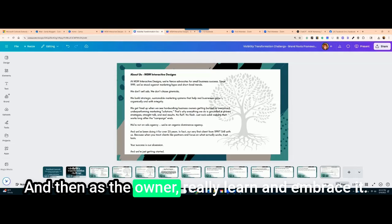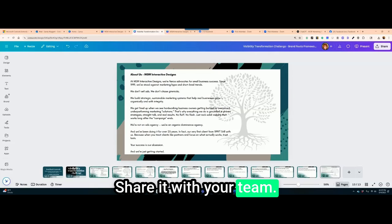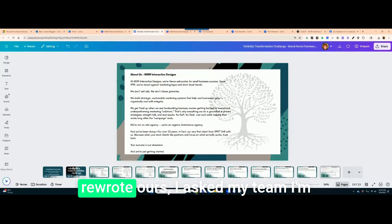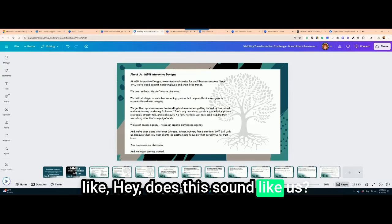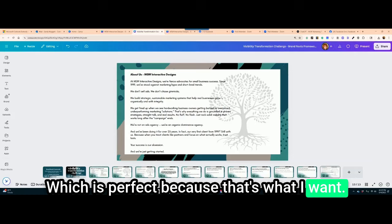And then as the owner, really learn and embrace it. Teach it to your team, share it with your team. Ask your team. I did this with my team when I rewrote ours. I asked my team, hey, does this sound like us? And they're like, oh my God, yeah, it totally does, which is perfect because that's what I want.